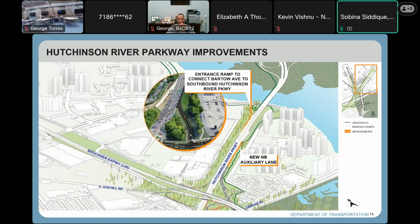So for the improvements on the Hutchinson River Parkway, as mentioned, we will be constructing an entrance ramp from Bartow Avenue onto the southbound Hutchinson River Parkway so that users from the Co-op City neighborhood and the Bay Plaza shopping mall can directly access the southbound Hutch from this location. And we will be improving and realigning the existing greenway at this location.